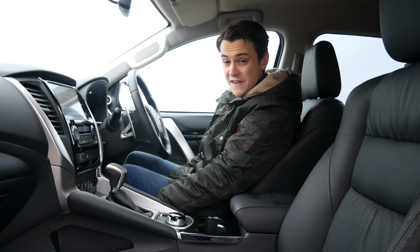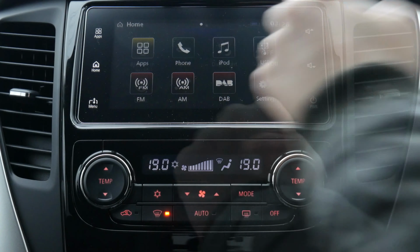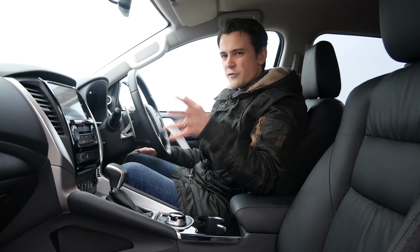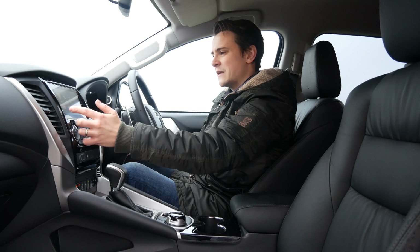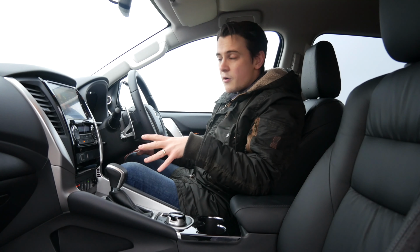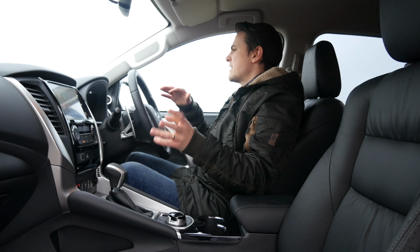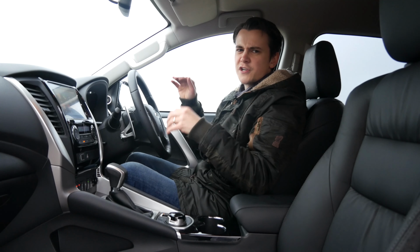getting these lovely leather seats. You also get a reversing camera, DAB radio, Bluetooth, and Apple CarPlay and Android Auto. Although the touchscreen system does feel a bit dated and can be slow to react at times. Some useful safety kit on our model includes adaptive cruise control, forward collision mitigation, and an array of beeps and flashes to make sure you don't turn into someone's lane when you're on the motorway.